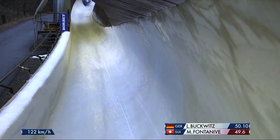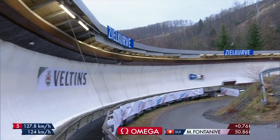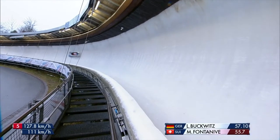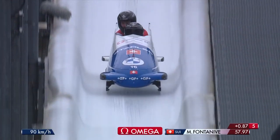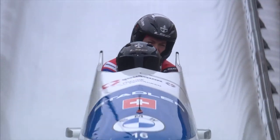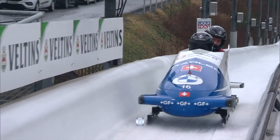Comes up there in curve 11 at the exit. Nice crossover 12 to 13. Avoids the hit before 14. A little bit up and down there as well. And in 5th place, 57.97. No big mistakes, but overall a little bit wavy here and there.